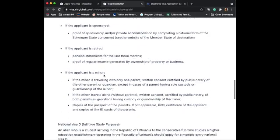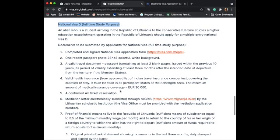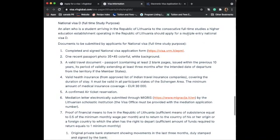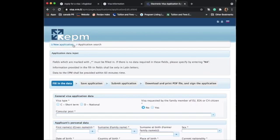Okay, so let's see the documents required for the National D Full-Time Study Purpose visa. So what is a National D full-time? That is someone who is a student arriving in Lithuania for consecutive full-time studies or higher education in a reputed Lithuanian establishment, that is a university, and should apply for a multiple entry visa. So multiple entry is basically you can enter Lithuania and come back to India however many times you want to. That is called the multiple entry. So for that you have to have the complete signed national visa application form. That is nothing but the one we saw here.